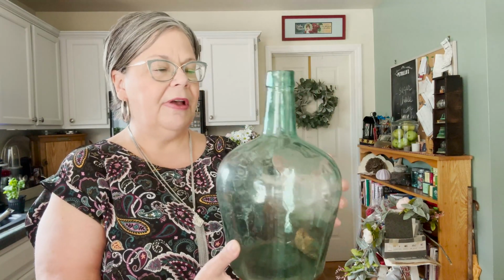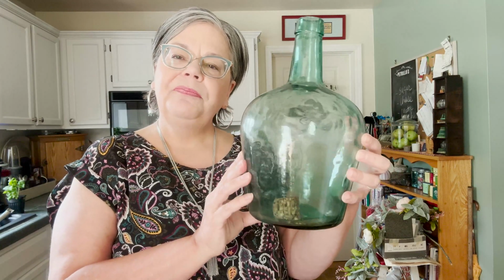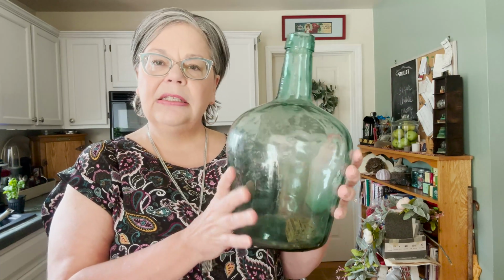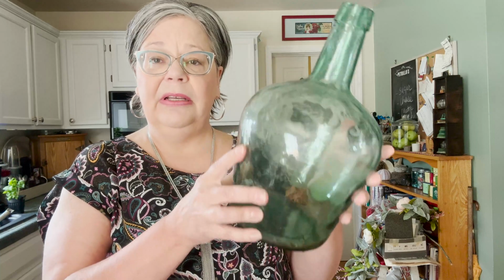All right, let's take a look at a few of the bottles now. This first one I'm going to show you was not $1. So some of the larger bottles were a little bit more. So this was half off of $5. And just really beautiful. I love this. It's like a demijohn, right? And needs a little bit of cleaning. It has some paint spatters on it. The cork is in there. That's never coming out, right?